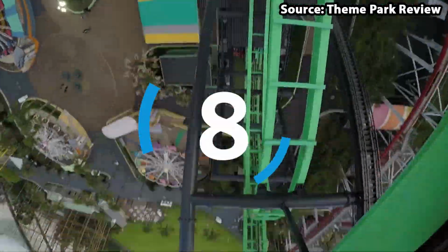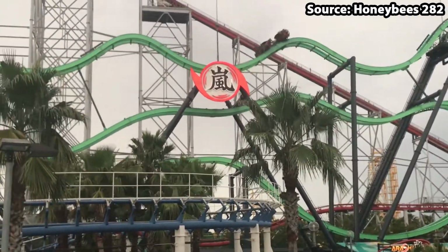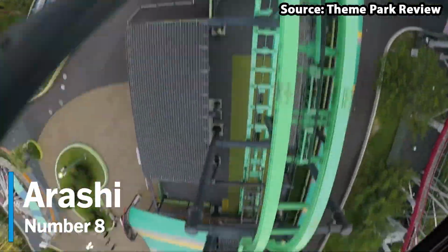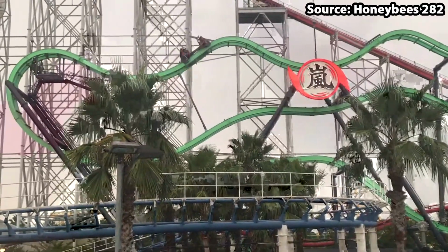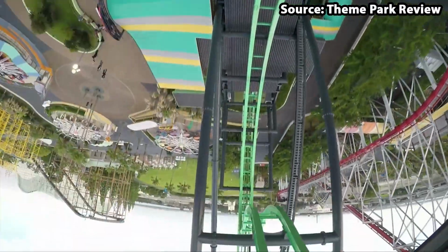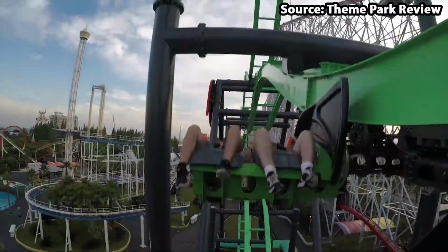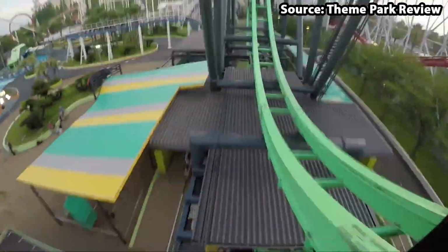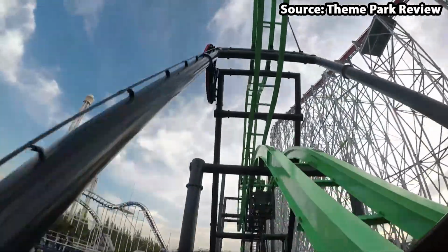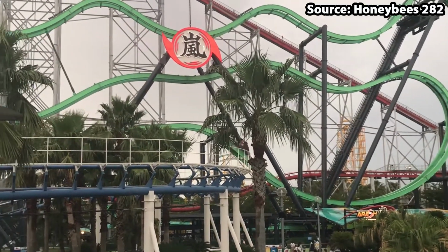For our number 8 spot on our top 10 list, things are starting to become a lot more intense, as we have Arashi. And with it looking like a giant marble run in the sky, before we even get onto the ride experience itself, you should already know that you are in for a treat. And you will not be wrong, with you racing around this 1,000-foot marble track whilst flipping upside down non-stop, causing even the bravest of thrill seekers in the group to hold on very, and I mean very tight.